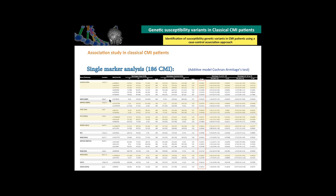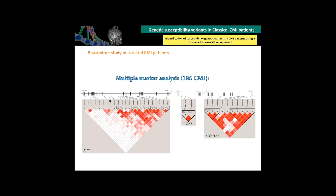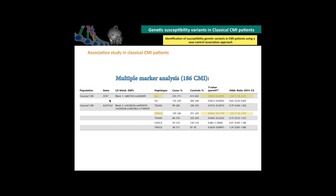When we repeat the analysis of all single markers under the additive model in only these classical Chiari malformation type 1 patients, we found a nominal association in 26 SNPs located in 13 different genes. 10 of these SNPs, double than those observed in the whole patient sample, showed a p-value lower than 0.01. It's interesting to note that 3 of these SNPs correspond to those previously detected in the whole sample, and that in the case of one of the SNPs located in the CDX1 gene, the significance of the association increased in one order of magnitude. In addition, in this analysis, 4 SNPs remain significant after applying multiple comparison corrections by 10% FDR.